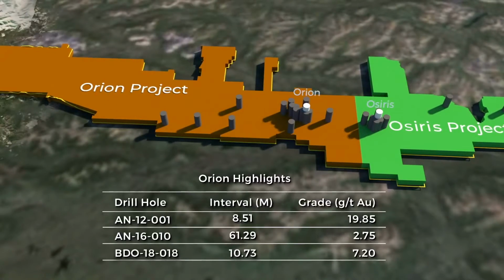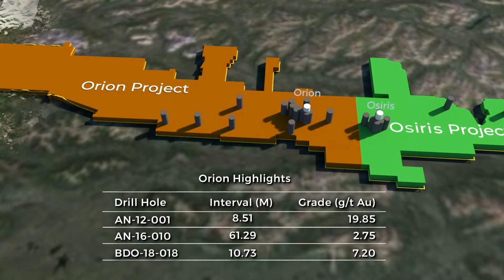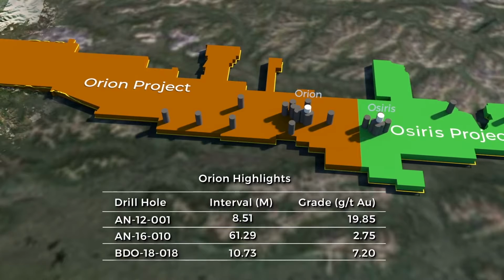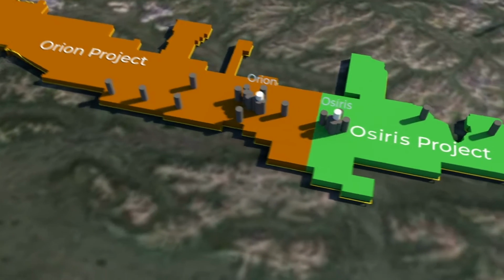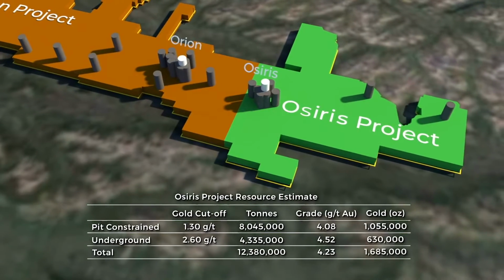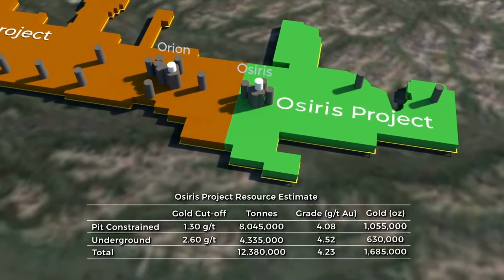The Orion project hosts Carlin-type gold mineralization over a 2.5 kilometer strike length and is along a regional scale Anubis fault. The Osiris project hosts Canada's first Carlin-type gold discovery with an inferred resource of 1.7 million ounces over 4 grams. We initially found the Tiger gold deposit when we were looking for tungsten.